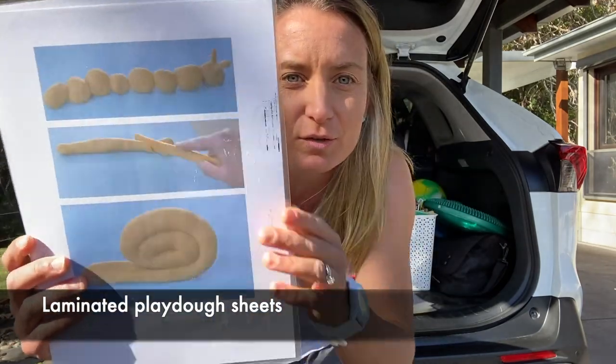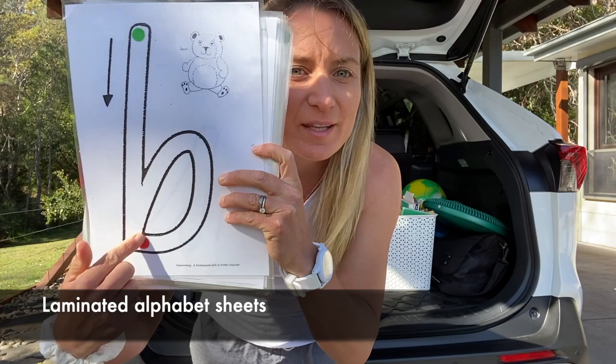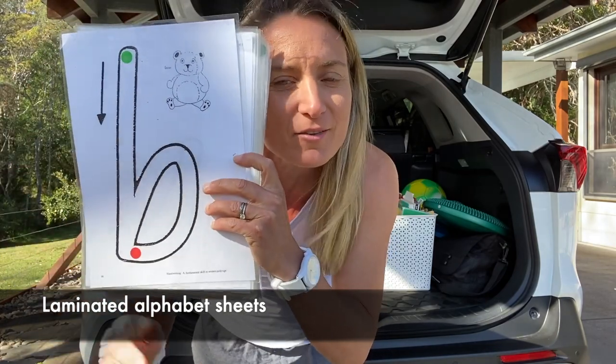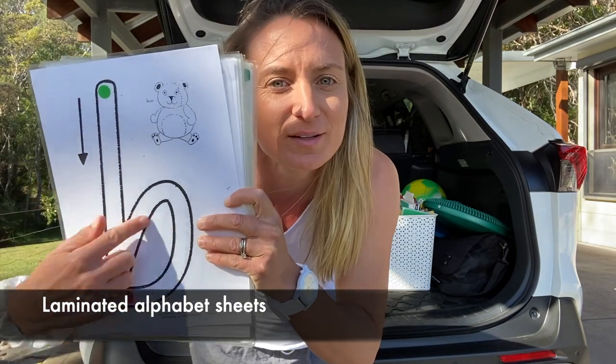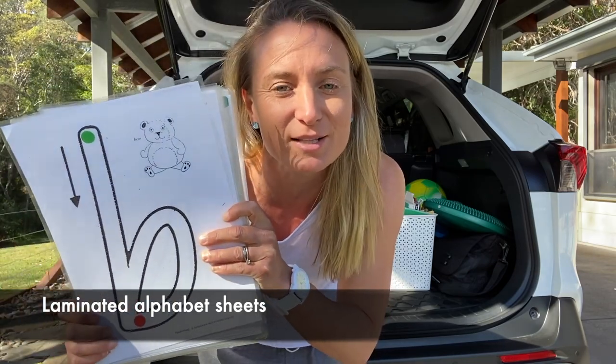Activities that you can do with Play-Doh. Where they start the letter and then where they finish the letter. They can roll out the Play-Doh with their hands and then place it on here. And then they trace it 5 times. 2, 3, 4, 5. And then I get them to do it with their eyes closed.